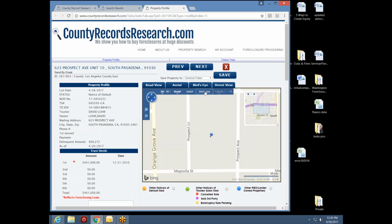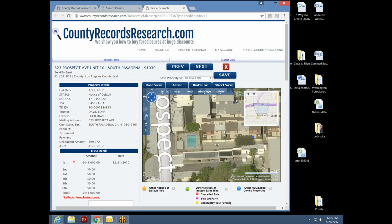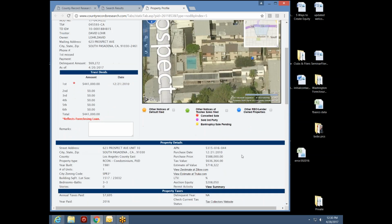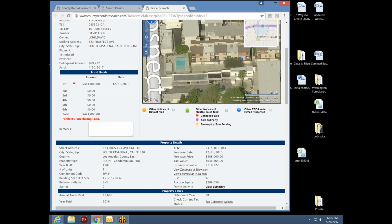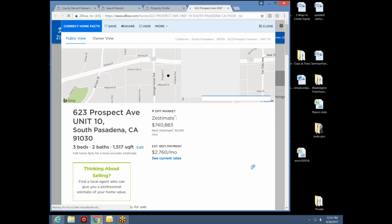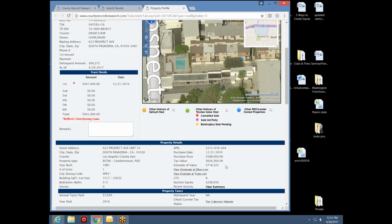Zoom in, hit bird's eye. Okay, so this is a series of townhomes. This is unit 10. Okay, notice we've got townhomes with a swimming pool. Okay, so this is a townhome valued at about $718,000. Now I got to tell you, I would double check this market value, because I think $718,000 for these units, that's high. I don't trust it. So I would double check. I'm going to take a look at Zillow and see what Zillow says. Now Zillow says $740,000.